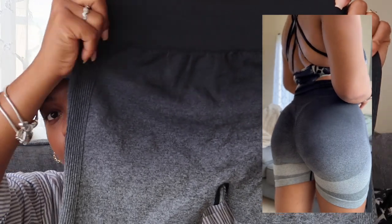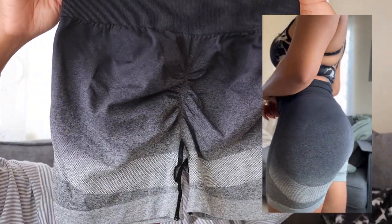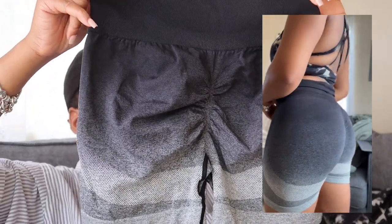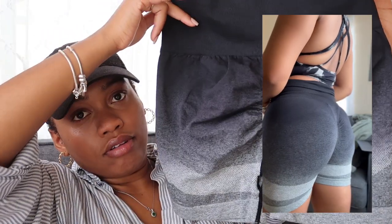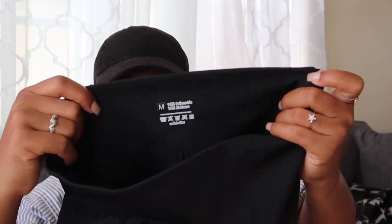But this one has the scrunchy scrunchy. At this point, you should get used to it. And it has a heavy contour. Like, you can actually see the sharp transition from the grays to the black. So yeah. Also, the waistband, just like all the other ones, are very thick. Everything is in a medium.